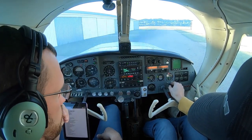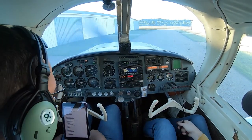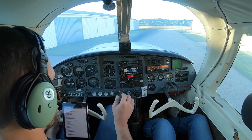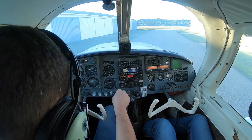Here. There are two different sizes, so you can't get it wrong. No, other side. And then put it underneath that yoke. That just will keep them out of the way. Alright, so we'll get some lights on.